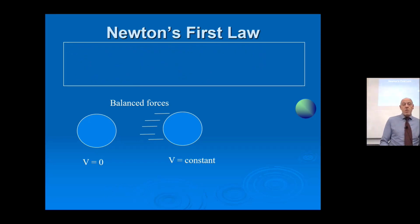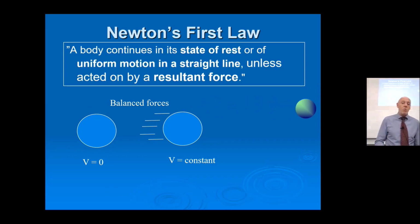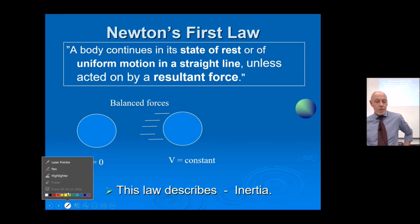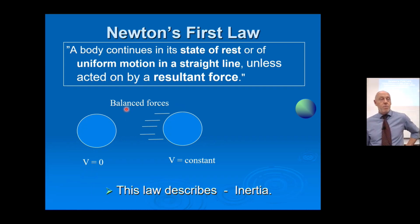The law describes inertia. You can see this object here is moving with a constant velocity, and it tends to want to carry on doing that. So if things move in a constant velocity, they will want to carry on doing that, or if they're standing still, they want to carry on doing that. In the event of balanced forces, Newton's first law applies, but only when there are balanced forces. For example, if I lift this thing up slowly, why is it going up slowly? Because my force is cancelling out its weight. And that's why it will carry on moving. Only when the forces are balanced.